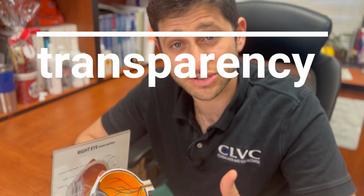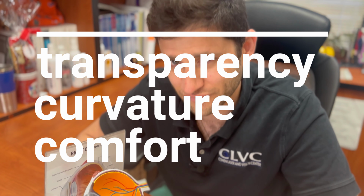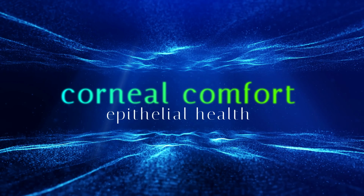In order for the cornea to be healthy, it needs to basically have three components. Number one, it needs to be transparent. Number two, it needs to be curved correctly. And number three, it needs to be comfortable. In other words, it needs to be properly nourished, okay? So let's talk about each of those properties one by one.